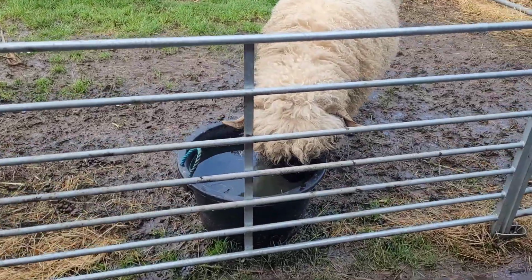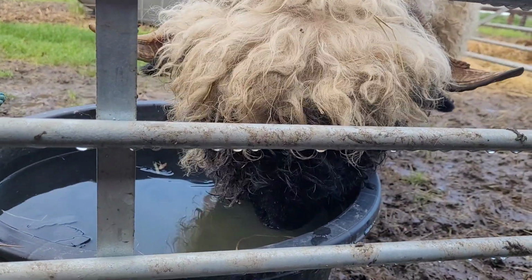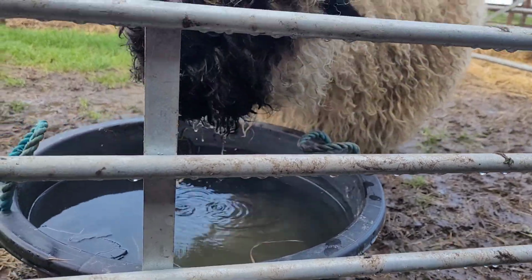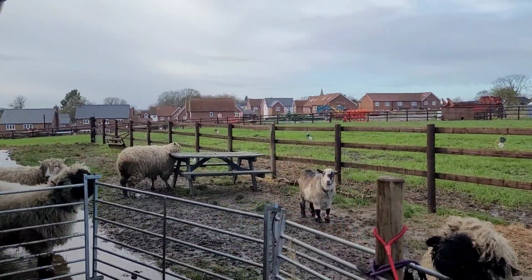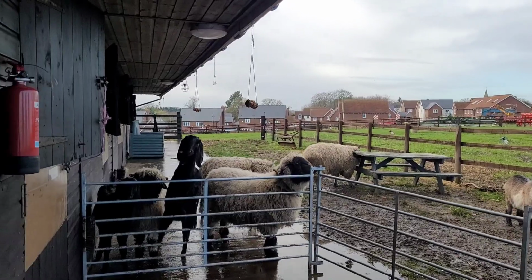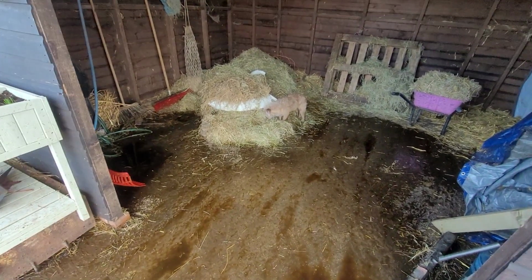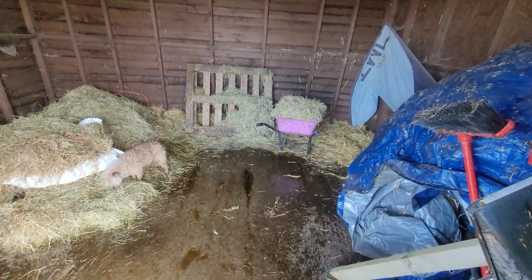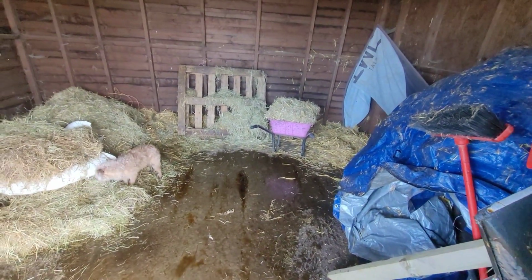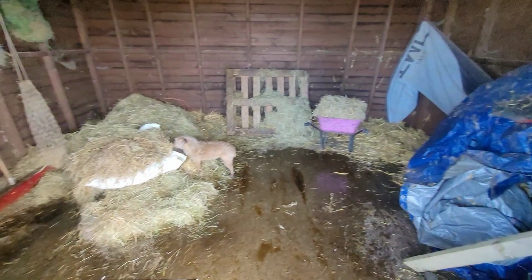Bowls rinsed out. Autumn always slurps her drink, and so does Nelly. Hello, lovelies. And I've scraped out and swept out as much stinky water as I can from in here, ready for when the next big straw bale comes in, which I am assuming Emma can't get hold of at the moment because she's got a little bale in the wheelbarrow, which I've just used half of.